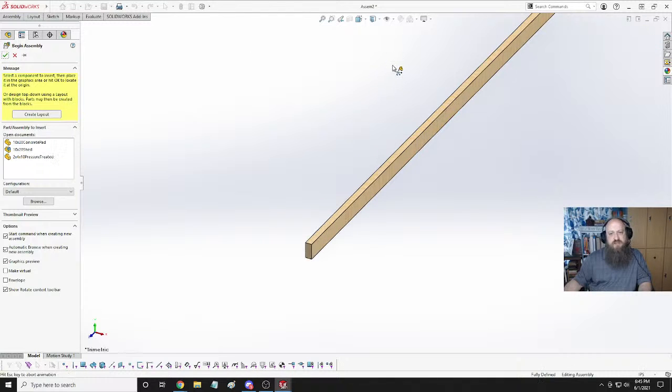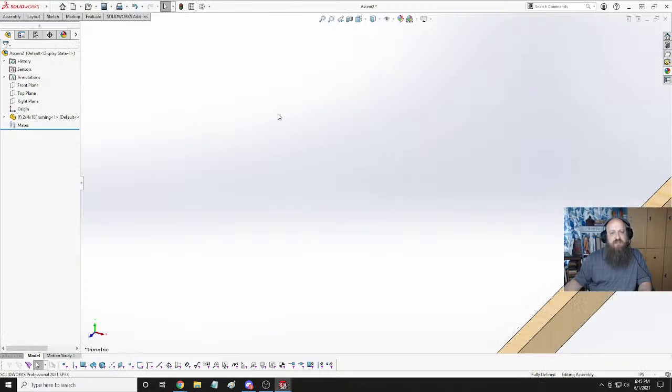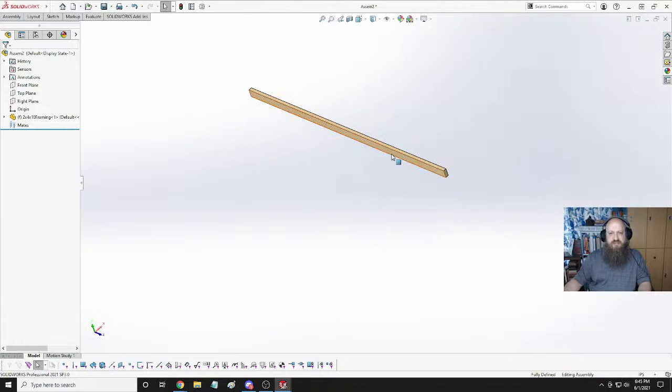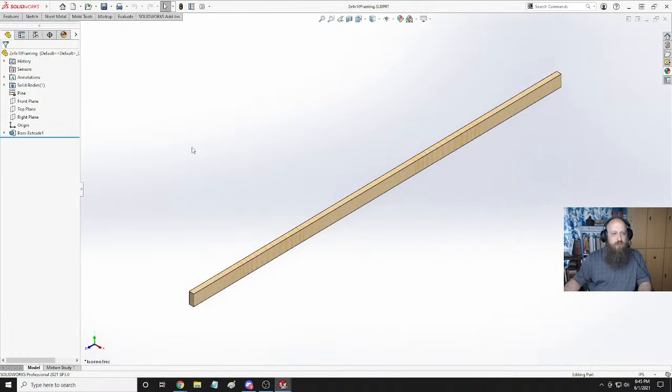Because this is going to get a little messy. Because that's in the center, and that's fine. I can live with that. So this is my framing piece, even though it's the same thing. And I'm going to open that up, and I'm going to start figuring out what pieces I need.